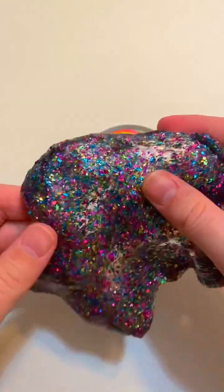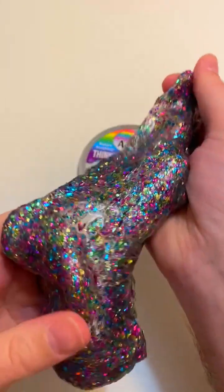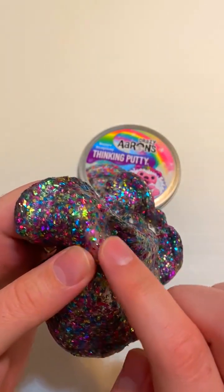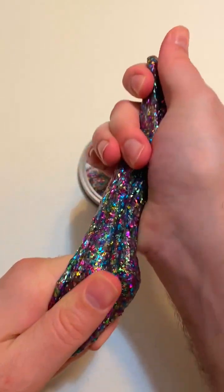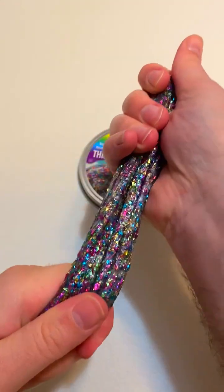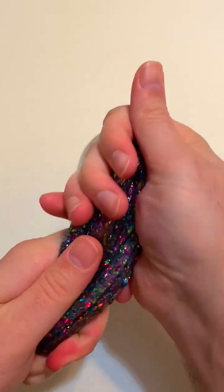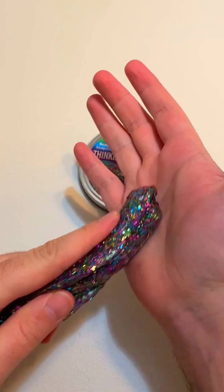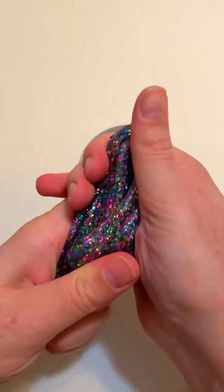Now these glitter pieces are a little bit larger than some of the glitter in the other putties. Whenever you have putties with these bigger glitter pieces, they do have a texture to them. So that may be a turnoff to some people. I actually find it fairly nice. It's a little bit gritty. I wouldn't say it's ever going to cut your hand, but as I'm stretching it out here, I definitely feel those pieces gently rubbing on my hand. And it's fairly pleasant. It's a pretty nice sensory feeling.